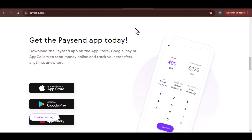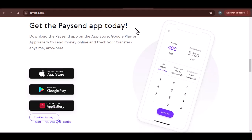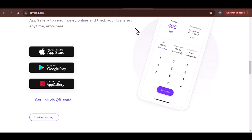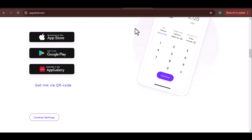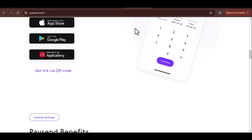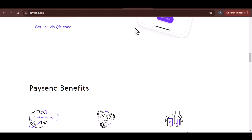Tips for faster transfers. Verify recipient information. Double-check the recipient's name, account number, and address to avoid delays caused by incorrect information. Choose the fastest method. If you need the money to arrive quickly, opt for methods like mobile wallets or cash pickup locations. Avoid peak hours. Try to send money during off-peak hours to minimize processing time.